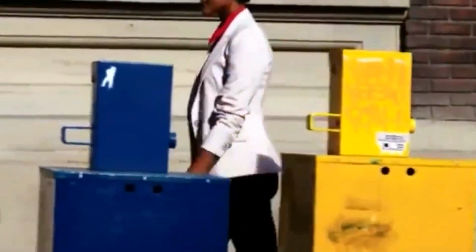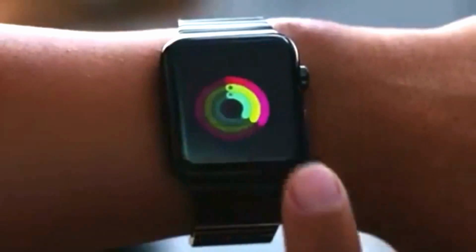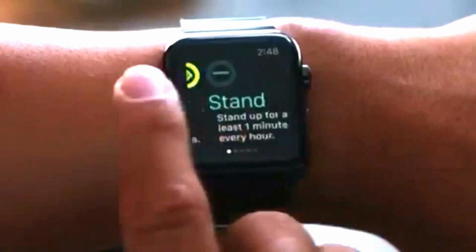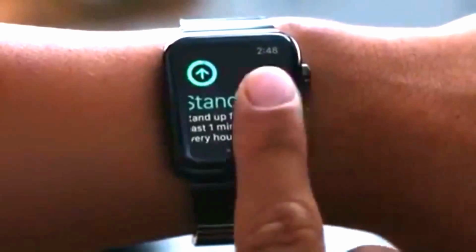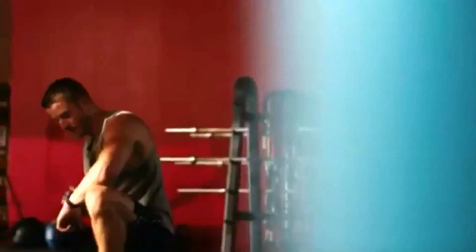We wanted to give you the most complete picture of your all-day activity. The Activity app on Apple Watch measures this with the goal of helping you sit less, move more, and get some exercise. The Move Ring measures the calories you've burned.